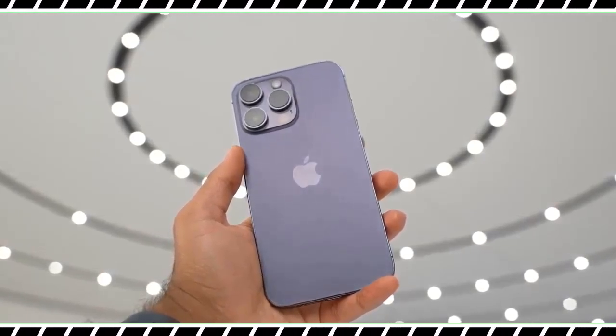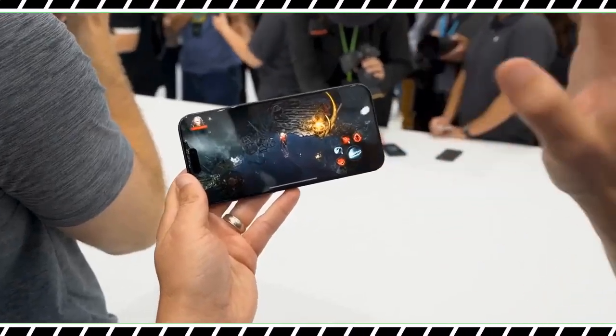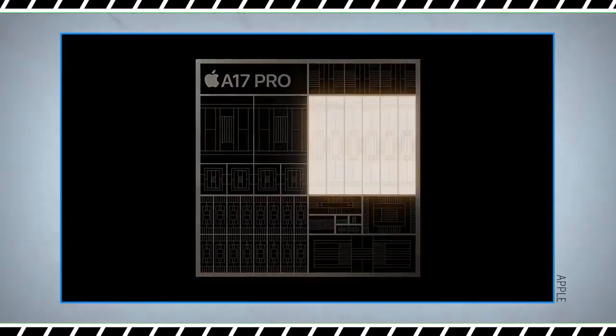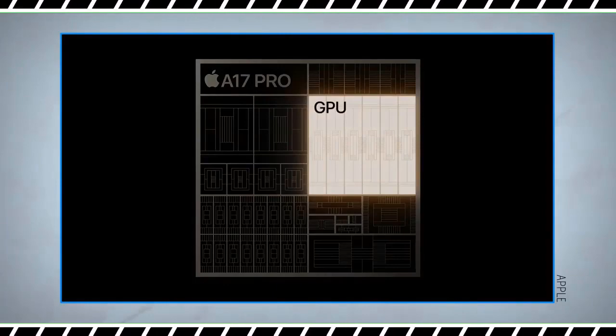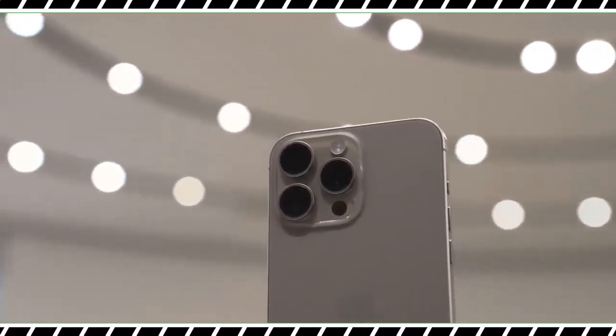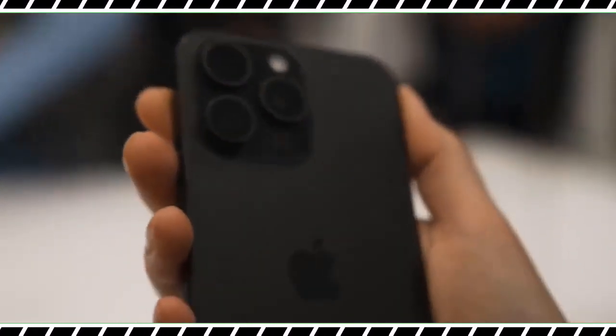The USB-C port on the iPhone 15 Pro Max supports USB 3 and gives you transfer speeds up to 20x faster than before. There's also a new ultra-wideband chip which lets you connect iPhones from a longer distance and also lets you find nearby iPhone users that are friends or family when you are in a crowd.